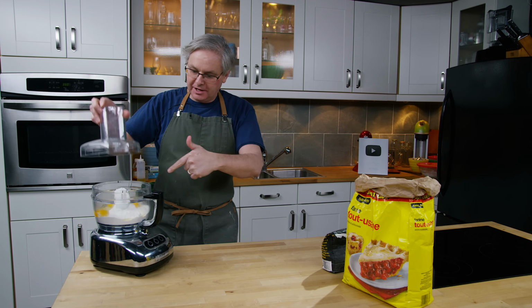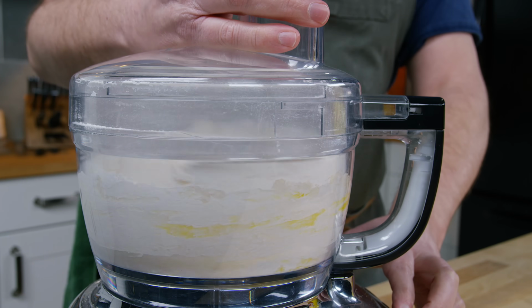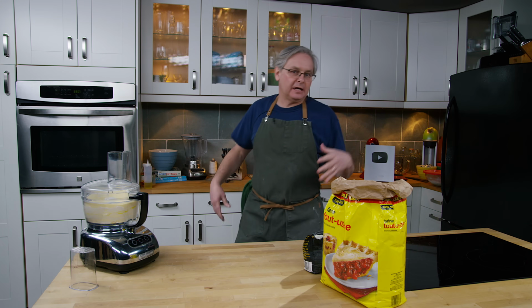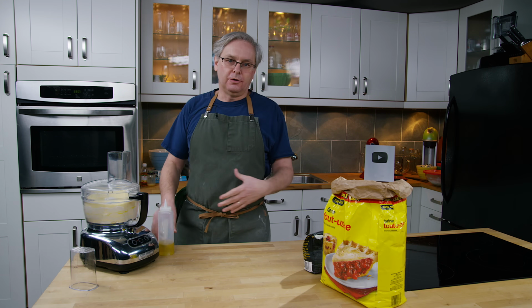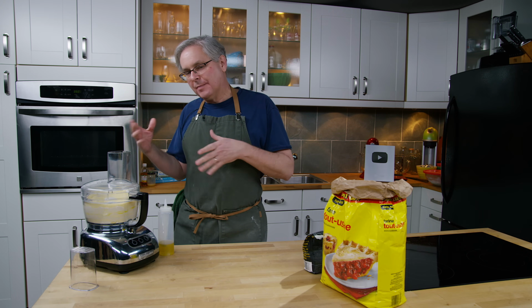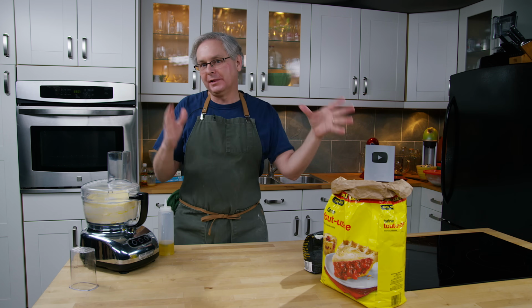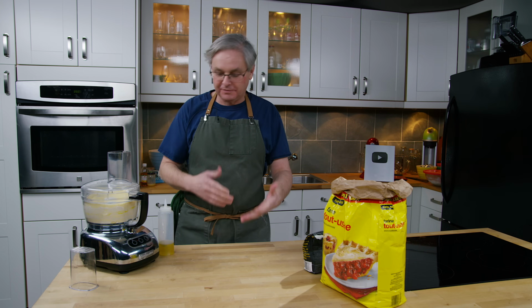So everything gets whacked into the food processor. We're going to turn it on and let it process. Now this is the art part of cooking. I've made this recipe by volume. So a couple of cups of flour, 3 eggs. You might need to adjust the amount of liquid that's in there because 3 large eggs where I live are going to be different than 3 large eggs where you live. Even within a carton of eggs here, 3 large eggs are different sizes.